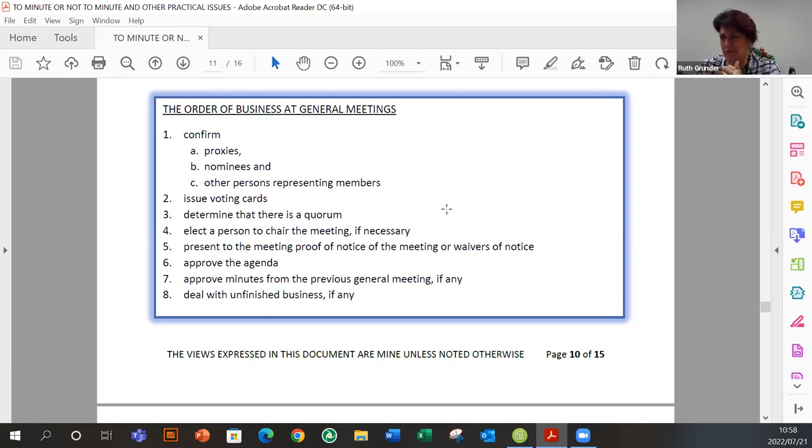Approve the agenda. Again, a bit of an odd one. The agenda is generally what it is. It's sent out, it's in terms of the Act. So we vote on that. It's a good test run to make sure everyone knows how the system, whatever platform you're using, works. So the agenda item is to approve the agenda. Everybody then tests the waters and hopefully you get it right and then it's fine.